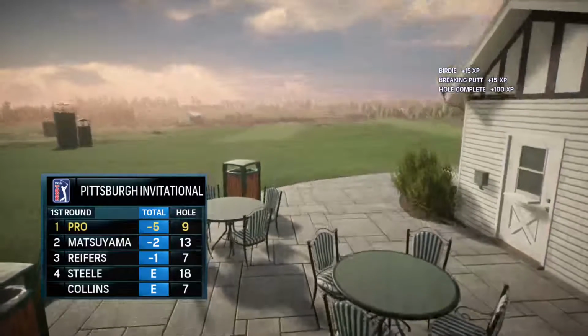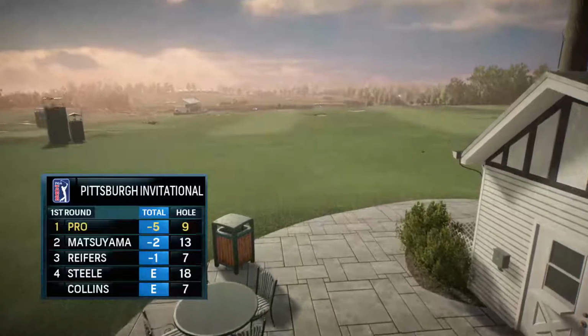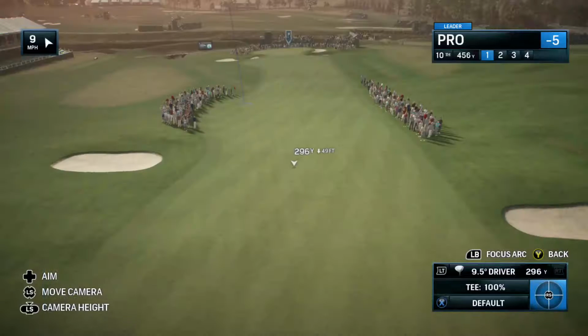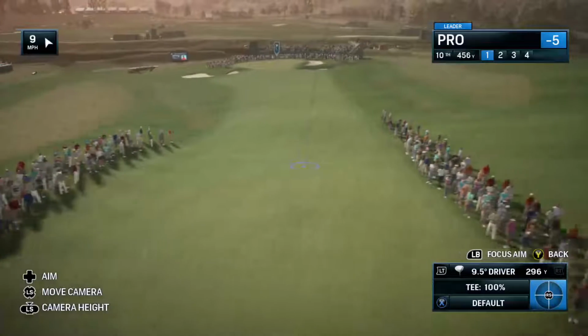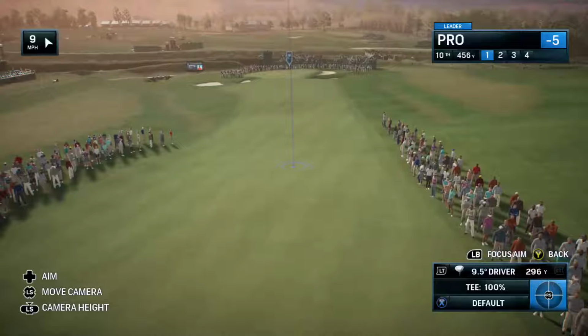Just playing excellent golf. 5 under for the tournament. Excellent front side, trying to keep it going here on the second 9. He's just playing beautifully, hitting so many good shots, giving himself so many opportunities. Can he keep it going?